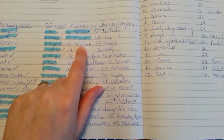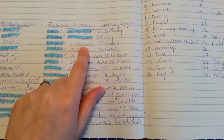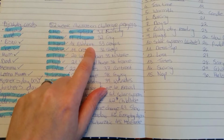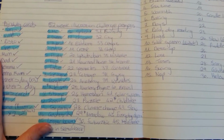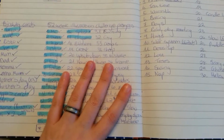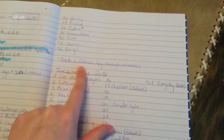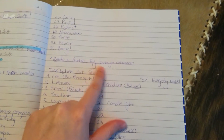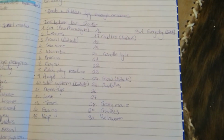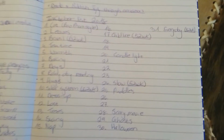And here are the prompts for the 52-week illustration challenge for 2018. We are now in week 18 right now. So, blanket, and I haven't started yet. And I should, because I have to paint that this weekend. But yeah, so these are all of those prompts, and then I mark them off as I go along so I can keep track. And it carries on over there. And I'd like to redo one of my children's stories that I have finished, and then I want to publish through Amazon.